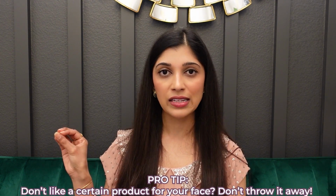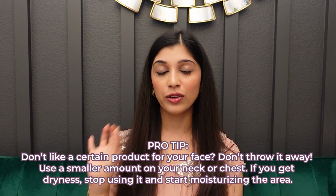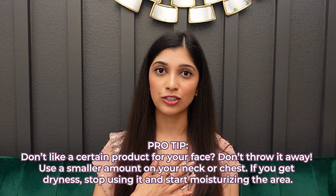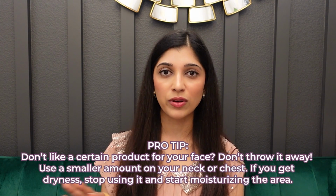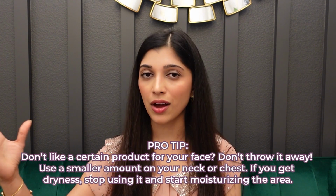Honestly, you can also use these creams on the face and the chest, especially if you have dry skin on your face. You can use these thicker neck creams on your face. On a side note, if you ever don't like something for your face, like a retinoid product or certain products that you don't like on your face, you can use a smaller amount on your neck or in your chest. If you get dryness though, you always want to stop and start moisturizing the area, but you don't have to throw away the products that you don't like.